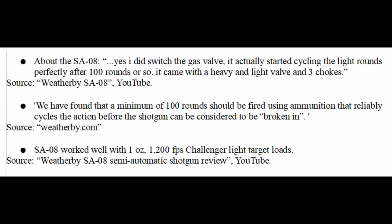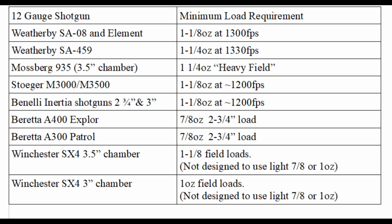As far as the SA-08 goes, it will cycle light loads after roughly 100 rounds. Considering Weatherby says to expect a break-in period of at least 100 rounds, this is right on the money. Some have even had success getting it to run 1 ounce, 1,200 feet per second Challenger target loads. This chart shows the minimum loads needed to reliably cycle different shotguns. This information is from either the owner's manual or the company's website. For the SA-08 and the Element, they say that you should expect the guns to reliably cycle with a minimum of 1 1/8 ounce load at 1,300 feet per second.